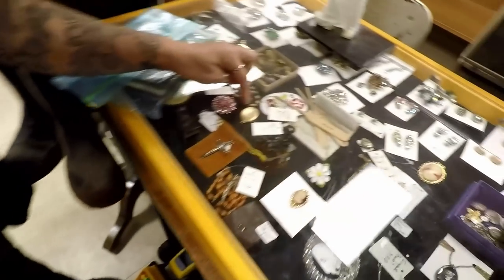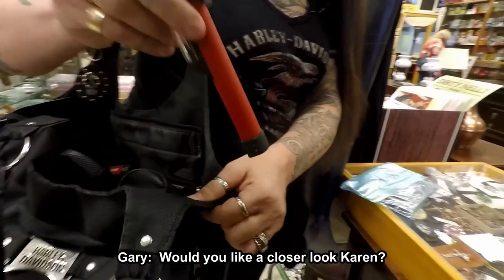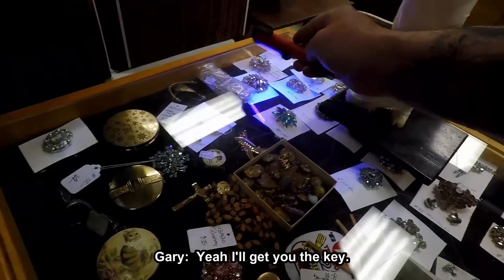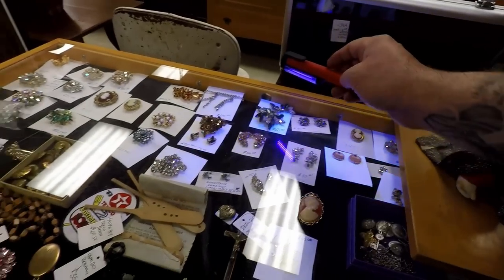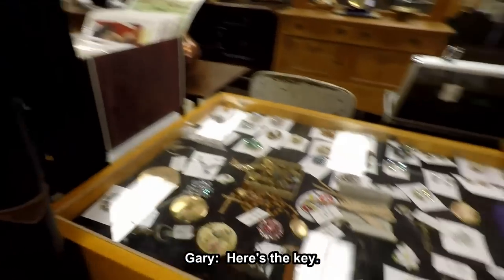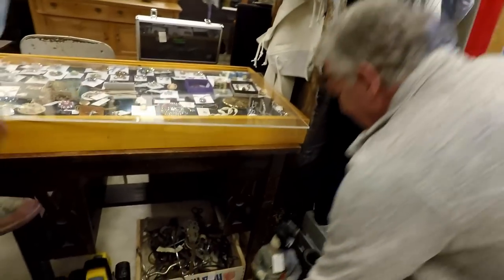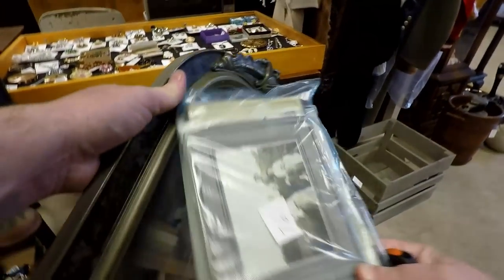Oh, I like this one. This locket here that's monogrammed. Does it just open? Yeah, I'll get you the key. Okay. Do we just dump it in Karen's purse and run? I think so. I don't see any glowing. Here's the key. Ultra secure. So go set these on the counter, maybe. Thank you.